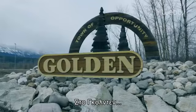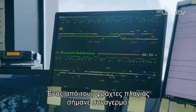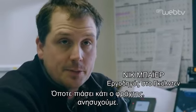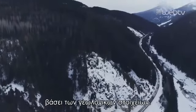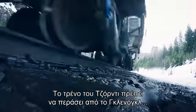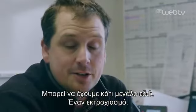In Golden, Roadmaster Nick Byer has arrived back at base from his aerial survey. But one of the rockslide fences has triggered an alarm. Anytime the slide detector fence comes down, it's a concern. East end of Glenogle, that particular rock face is unstable at the best of times, just based on the geology. Jordy's train needs to pass through Glen Ogle and Kicking Horse Canyon. It's a high potential to be something bigger here. A train could derail.